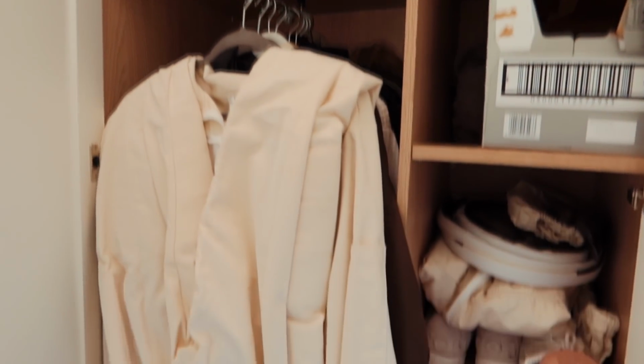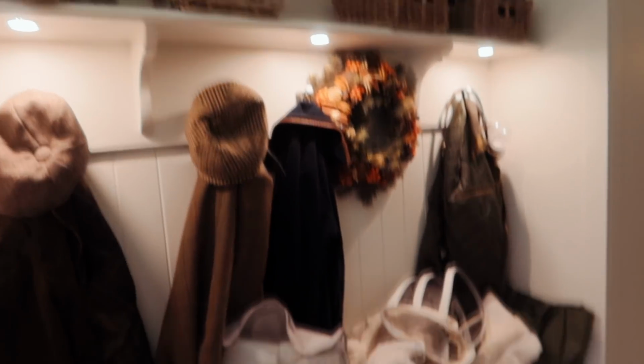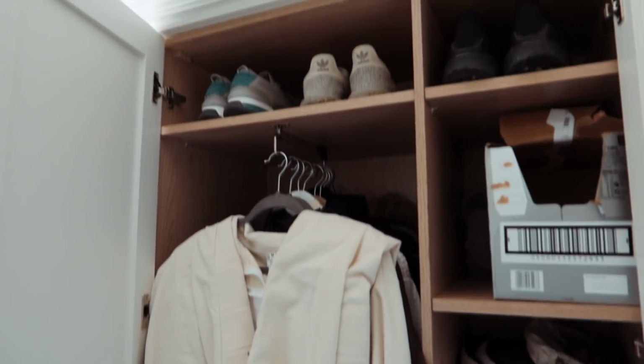So anyway, let's get going. This is the state of the boot room area. So as you can see, I'm just absolutely rammed with bee suits. Also got bee suits on the side here as well. So I just need to tidy it all up basically and get it in the shed as opposed to in the house.